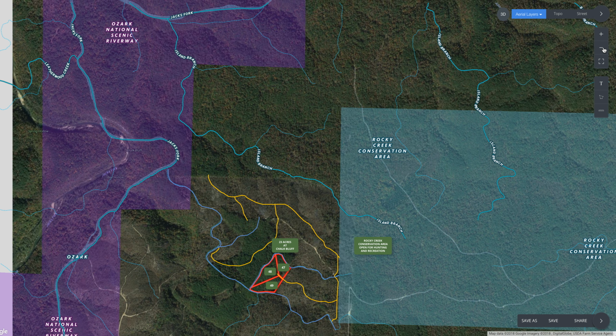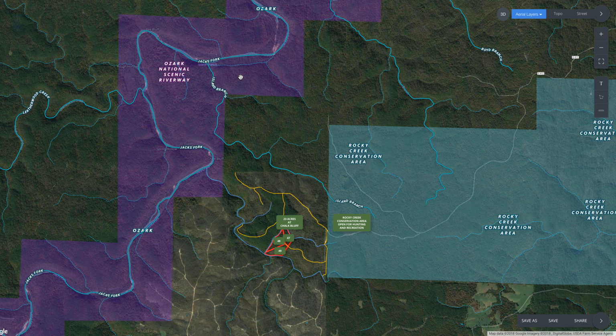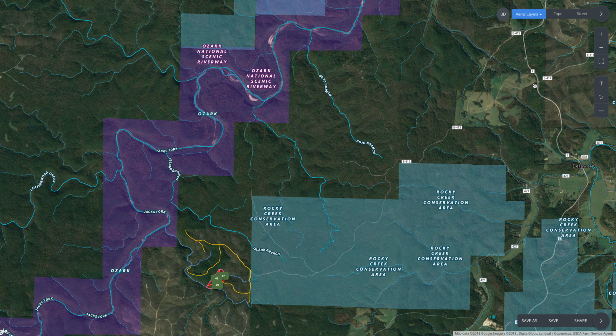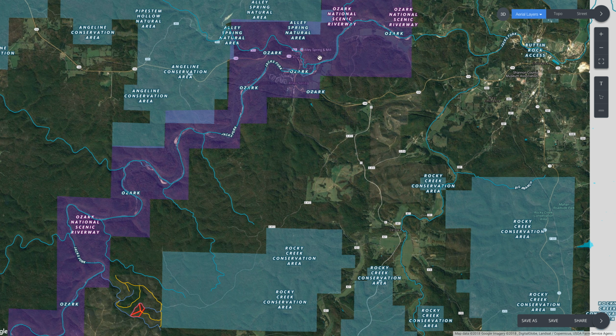I don't know all the specifics, but I know it's pretty cool, and I know it encompasses most of the Jack's Fork River, and then as you go up into Eminence, I believe it also maybe does the Current River. I'm not sure about that, but the Jack's Fork up here at the top of the video flows into Eminence, and then eventually I believe it does meet the Current River.